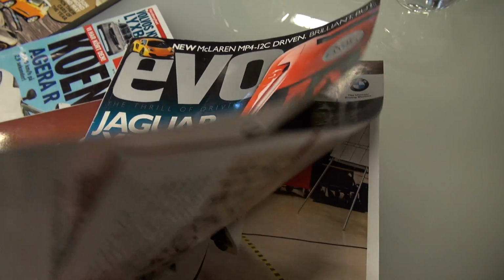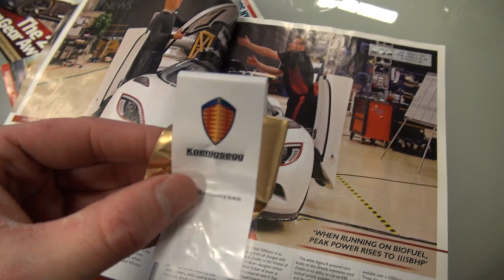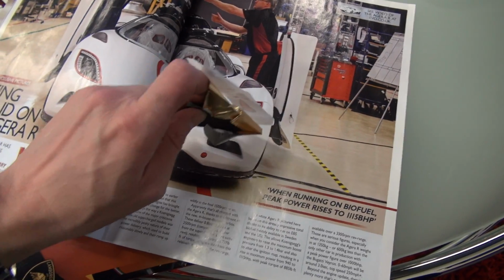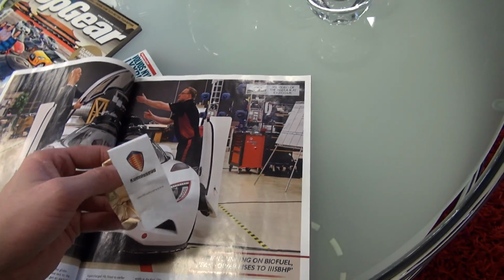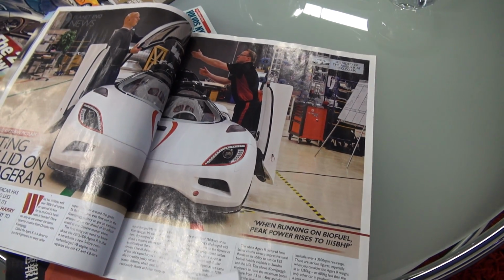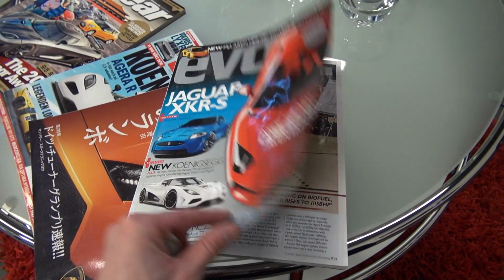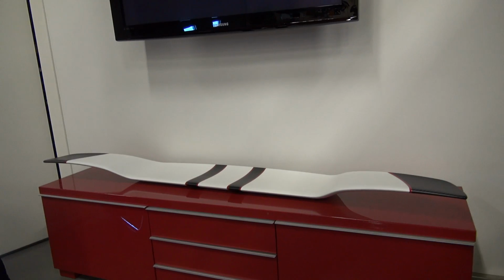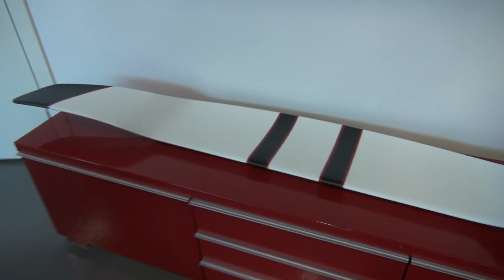So here I am reading Evo and eating Koenigsegg chocolate, Agera 100 chocolate. And here I have an Agera spoiler, which is super light.